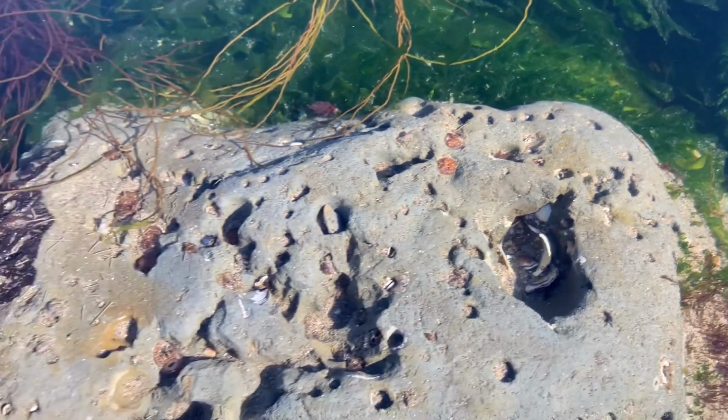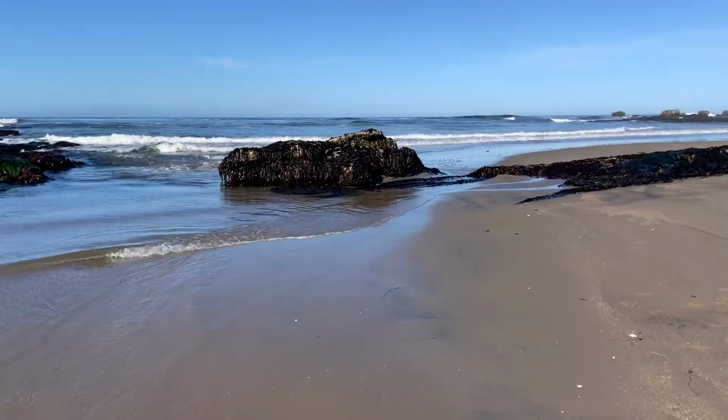Awesome animals. I really hope you enjoyed this time in the intertidal with me. It's so much fun to get out here, and while I wish I could take all of you with me, I know that that's not doable right now with COVID and just everything happening in our world, but I hope that this brought a ray of sunshine to your day.